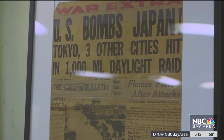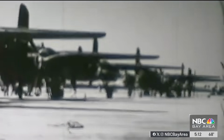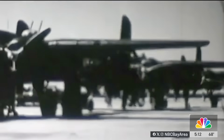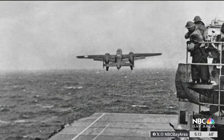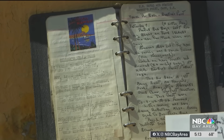FDR wanted to come up with a mission to hit back at Tokyo after the attack at Pearl Harbor. It was a risky mission because the 16 B-25 bombers launching from the original Hornet only carried enough fuel to drop their bombs on Tokyo and maybe make it to safety in China. This mission was so dangerous because it was a one-way mission. My grandfather left me his journal.